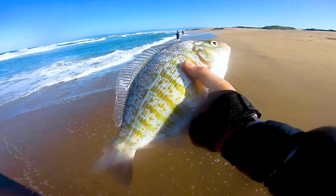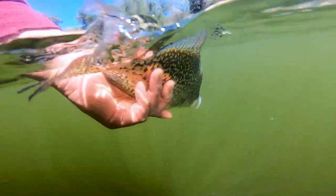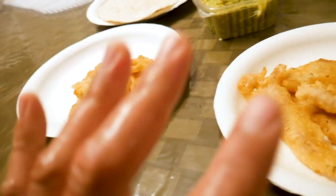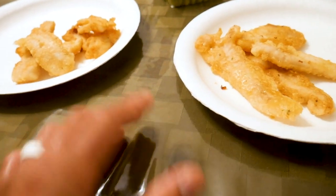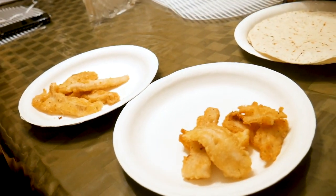A few days ago, we caught some barred surf perch. And today we're gonna catch some crappie. We're gonna prepare them side by side, give them the old taste test. All right, so under these plates, it says either crappie or perch. I can tell already. We can? Okay, that's fine, I think. Okay, what do you think?